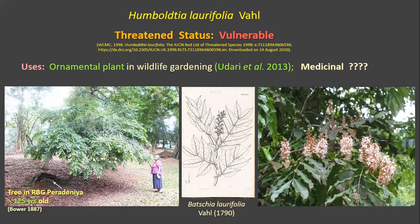And the tree in the garden is on your left-hand side, and that's a very old tree. You can see the stems. And the name Humboldtia came later, and this again will be elaborated further later. But originally it was called Backshire laurifolia, and it is an incorrect name and corrected later. So that will be done later in the presentation, explanations on this. So that's from the global distribution.